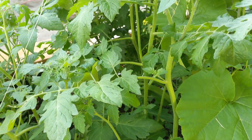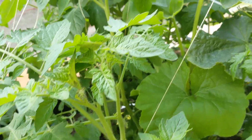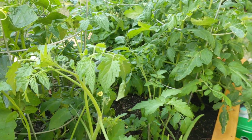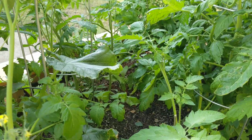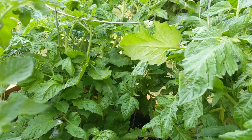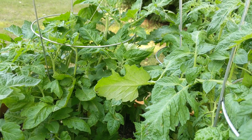But man, these tomato plants, they grow so fast I have to untangle them every few days because they start choking themselves off and crowding their own new branches. Okay, here we go, into the jungle. Here we go. Ta-da. There we go. Okay, that's my tour. Didn't look like this a few days ago.